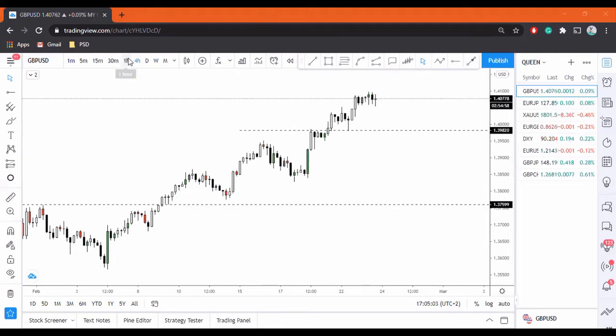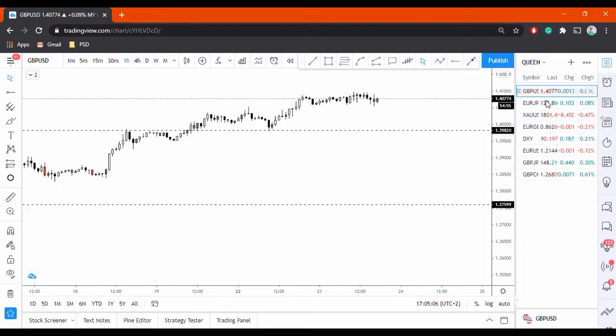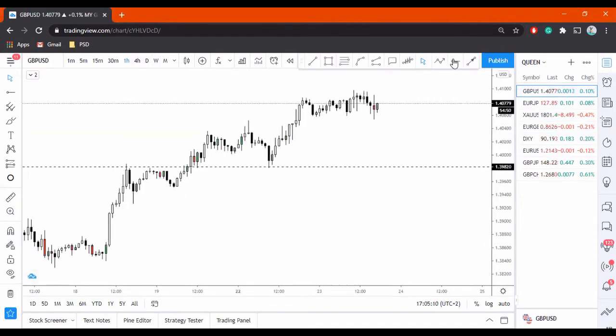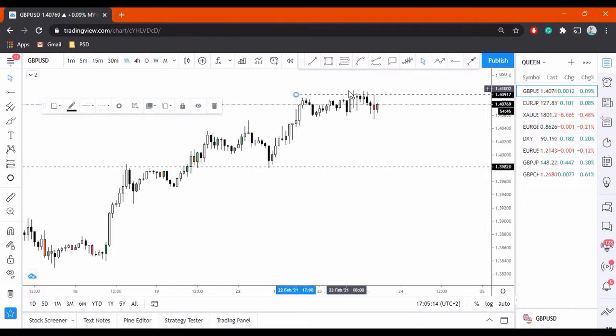If we look at the 1 hour time frame, we'll have to plot the high that was produced today. So for price to continue going higher, it has to break out of this. It has to break out of the resistance that it created today. And for price to go lower, it has to break out of the support. So this was literally today's price movement.